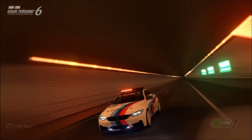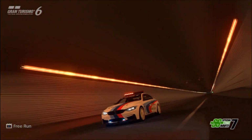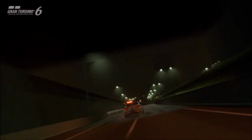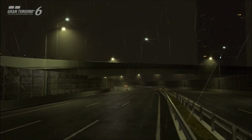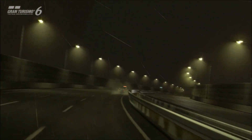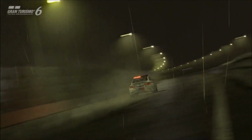Now, in both forms, the pace car and the normal M4, incidentally, as far as I can tell, they're both exactly the same. I've used both of them extensively, and I've never found any significant performance difference between the two. Obviously, the visuals are different, and that's about it. They both have the same body upgrades, but the pace car, of course, has the addition of optional lights and the totally different livery. Apart from that, just choose whichever one you prefer.